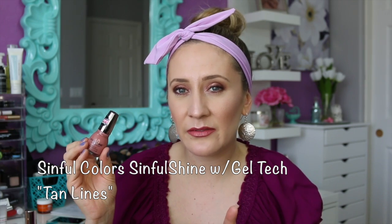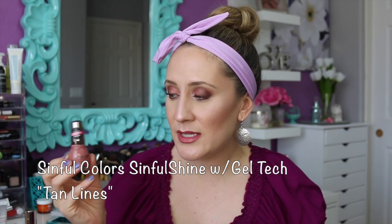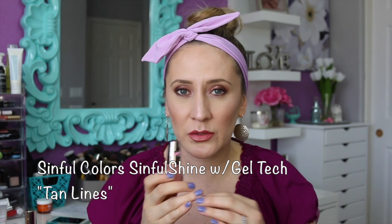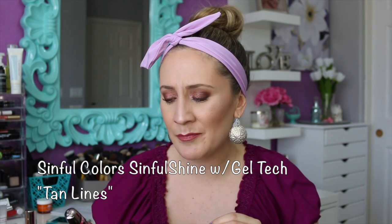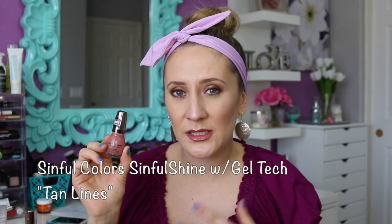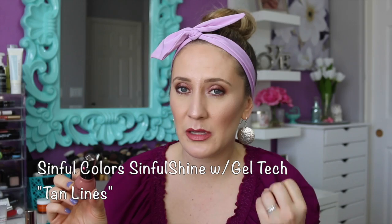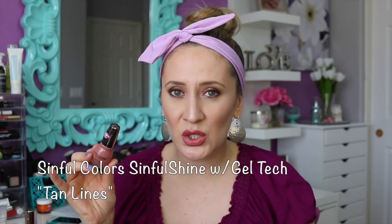The only thing I would say negative about these in this line is that they take a long time to dry. Now these are a two-step process, so this is step one. The base color always goes on first, and then they also sell a top coat, which is step two, to put over it. I personally don't use the top coat, or I haven't, because I feel like this is very glossy and long lasting on its own, so I didn't feel like I needed to do the top coat, but it would probably make it last a little bit longer with the top coat. These are basically like a gel polish without having to use a light.